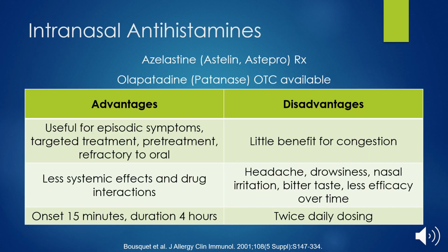So we just discussed our oral antihistamines. Now the intranasal antihistamines have a very similar mechanism of action. They're just intranasal instead of oral. So the two that I'm going to talk about here are azelastine, which comes as prescription only as Astelin or Astepro, and olopatadine or Patanase, which is available prescription and OTC.